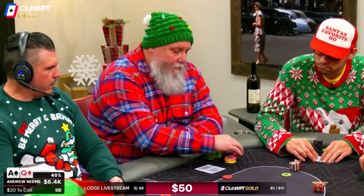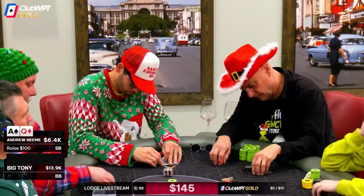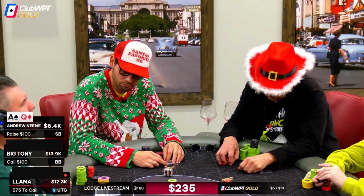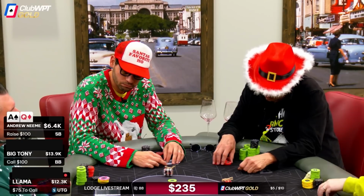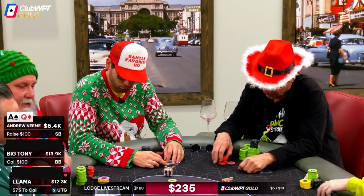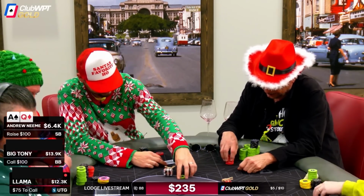Nit game is on. $25 straddle is on. And we look down at ace-queen offsuit in the small blind. Let's raise it up and make it $100 to go. Could go bigger here because the straddler has his nit button on. I think that's maybe a little bit of a mistake. Should go a little bit bigger. $100 it is, and we see the two callers behind us. And we go three ways to a flop.